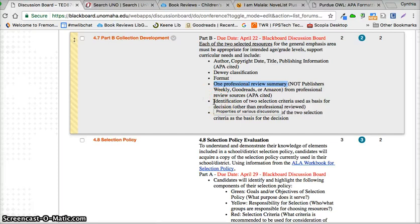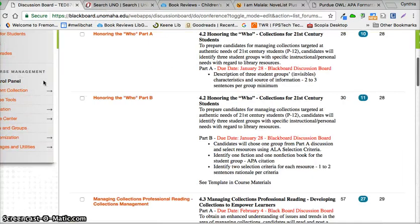And then you're going to give us 2 selection criteria. Remember, those are the ALA selection criteria we've been talking about the whole time. Do make sure that those are the standard ALA selection criteria, not something that you maybe found someplace else. Do use those ALA criteria. Those are very important, and you'll also find that wording in your selection policies in the board policies. So that's very important that you be familiar with the ALA criteria. And then a justification statement for each of the 2 criteria. So just why does that book fit the criteria.